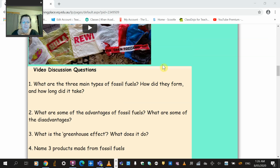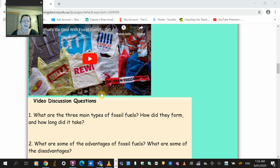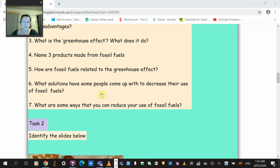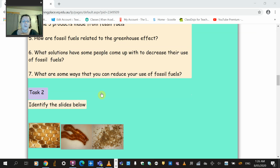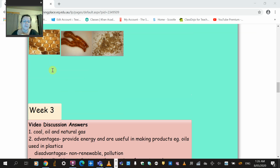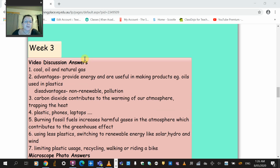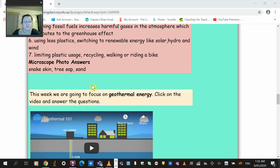And the task for this week is about fossil fuels. So there's a video there, and then some discussion questions that you can write up on a page and send me. And there's also another task about identifying the slides. Now for week 3, you need to do all those ones to catch up, but the week 3 one, he has the answers to those questions for this week.